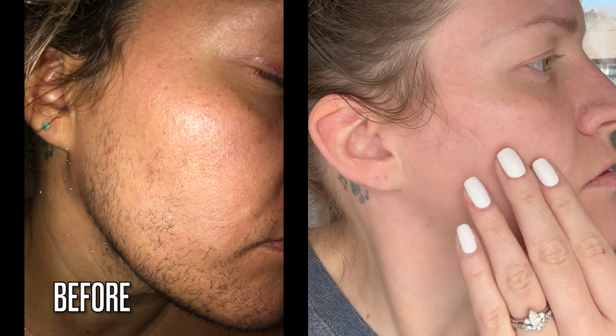So, to start, here is a general little vision of the hair that you honestly really can't see. I have maybe two hairs left on this cheek. Hardly any there. Hardly any on my chin.